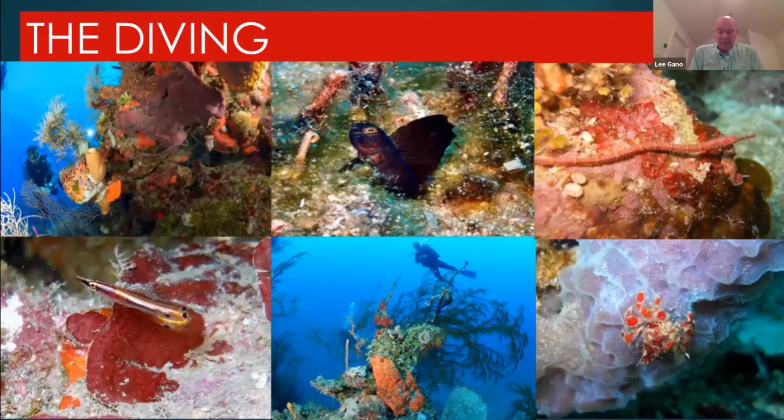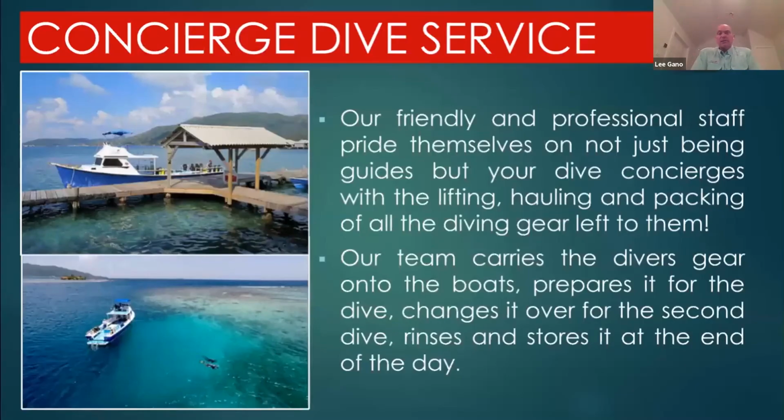One of the other things that we do, if people want to, is after the first day, we will take zookeepers and pole spears. We try to keep all the lionfish off of the reefs, so we do that. And the main thing is that we want you to have a good time and not have to worry about your dive gear. So our staff will take your gear after that first morning and put it on the boat. They will put it together for you.